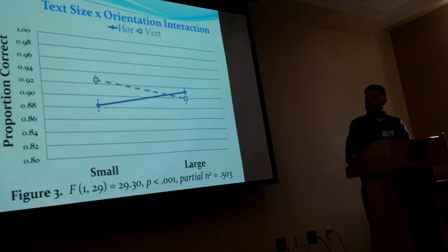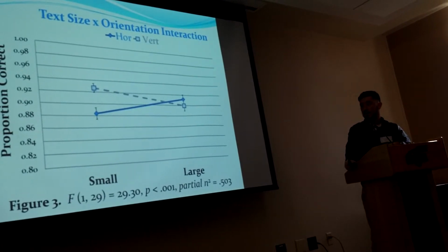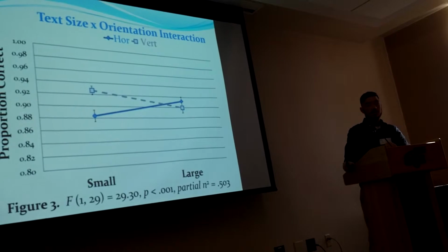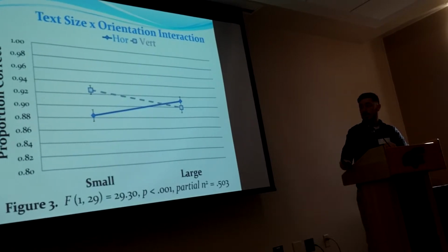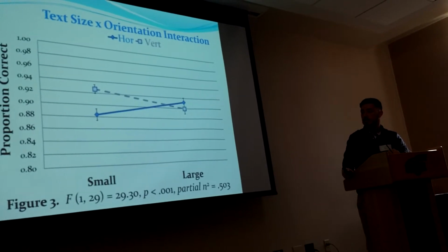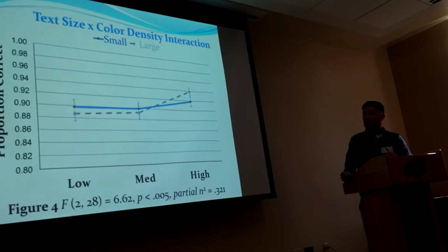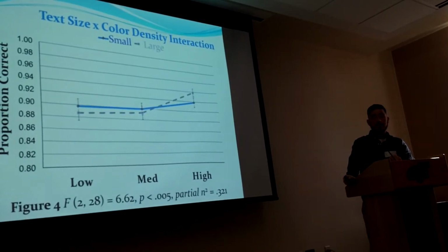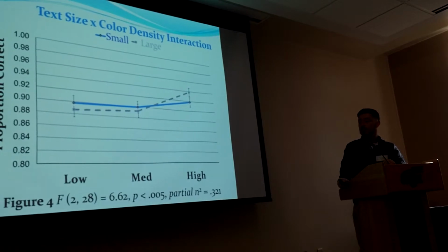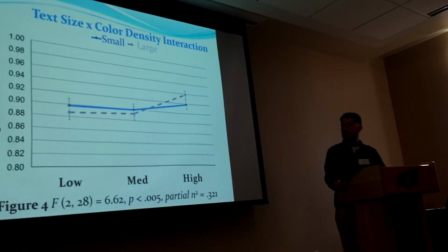Here now we're looking at accuracy, and so the higher the better. Small vertical medication vials were located significantly more accurately, and there was not much of a difference at the large text size level. Here, at the low color density level, small text vials were located significantly better, and at the high color density level, they were located worse.